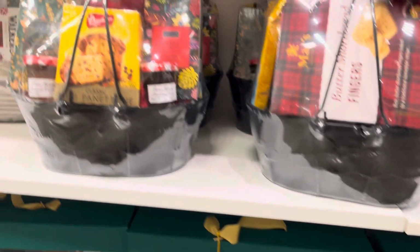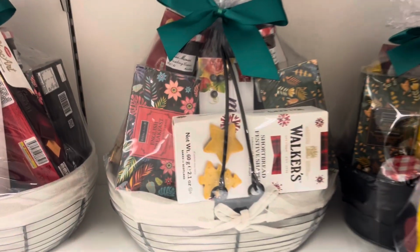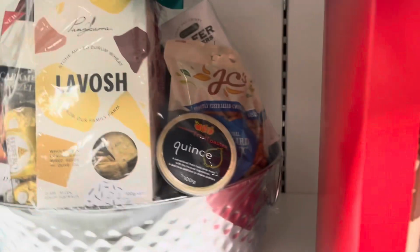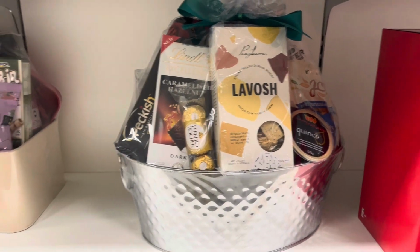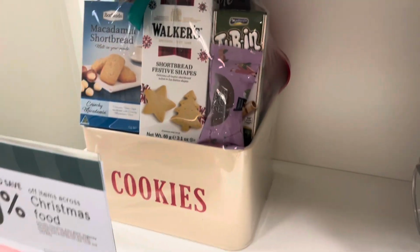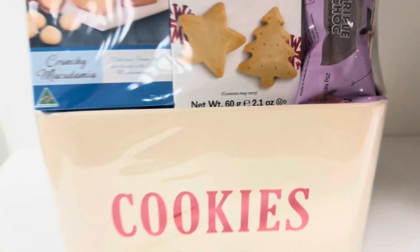I feel like there's not a lot of hampers in Myer's, as this is the selection that I've found. So not a very big selection. Although I don't mind this one. It comes with its little cookie container.